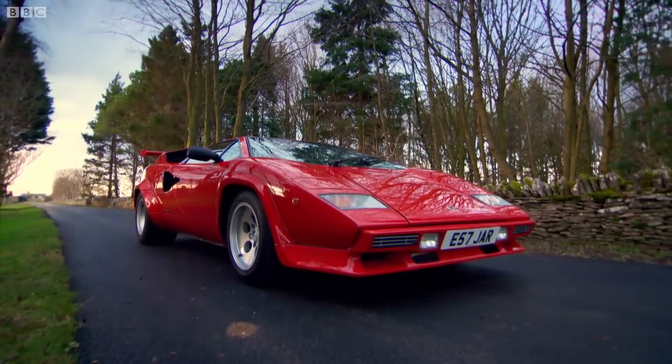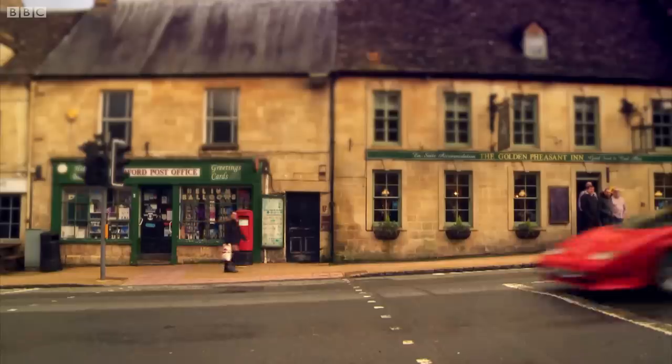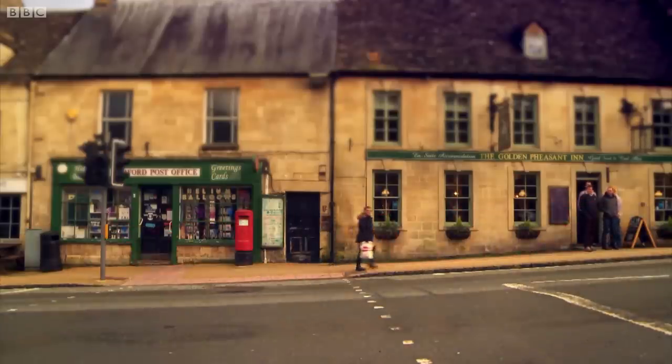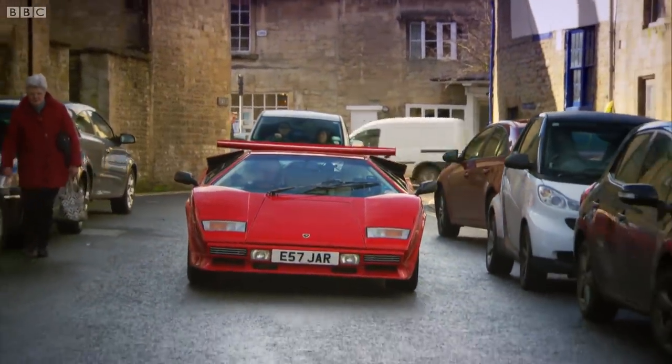Now, at last, I'm in one, and it is terrible. It's an old car now. It's also a supercar, so it's not very good round town. But then supercars aren't, are they?